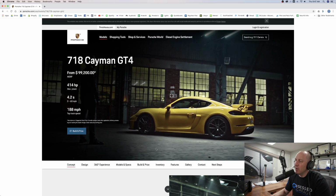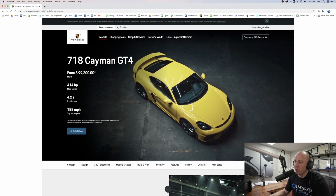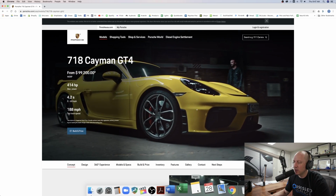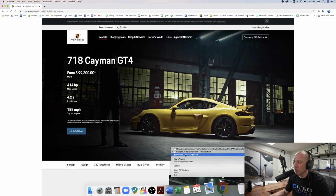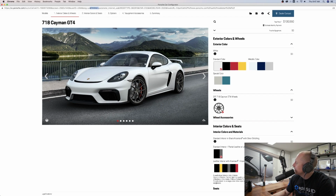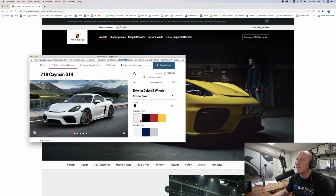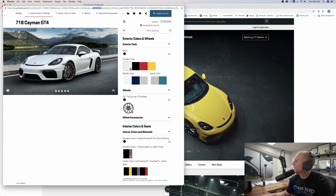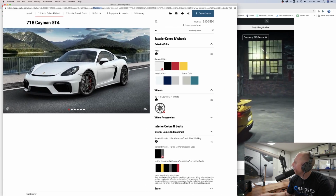So anyway, let's go through step by step the GT4, and I'll give you some asides as I work through it. So here's the configurator. Let's blow this up so you can see it on screen. Actually, I'm going to bring it over here to the side a little bit. I keep looking to the right because I have another monitor. So let's keep me out of the frame here.